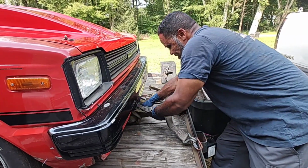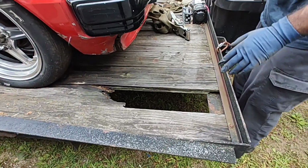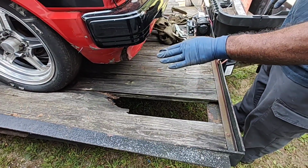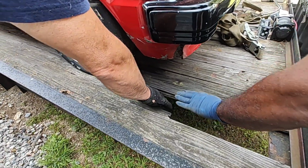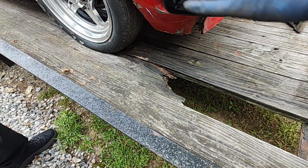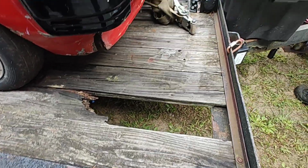Damn, dude, these boards on this trailer, we gotta help you out here. They're looking a little sketch. A little sus. Brand new. What are you talking about? This is brand new. Oh my god. People pay money to get wood to look this weathered. Yes, they do. They pay money to bring it to the junkyard.